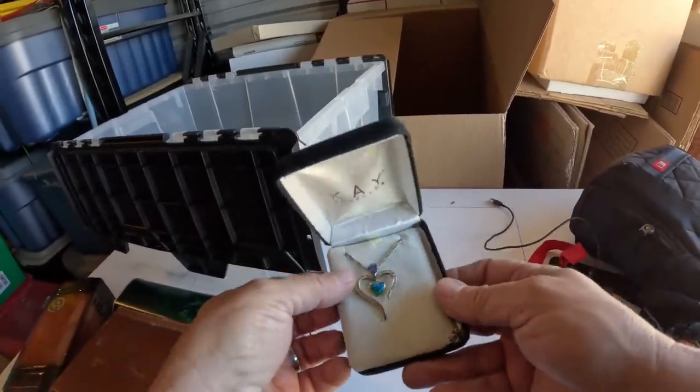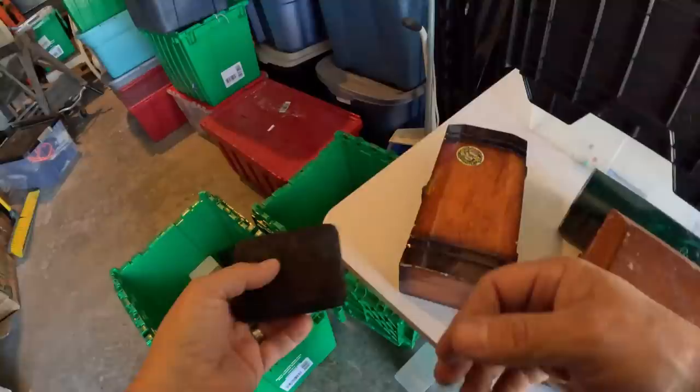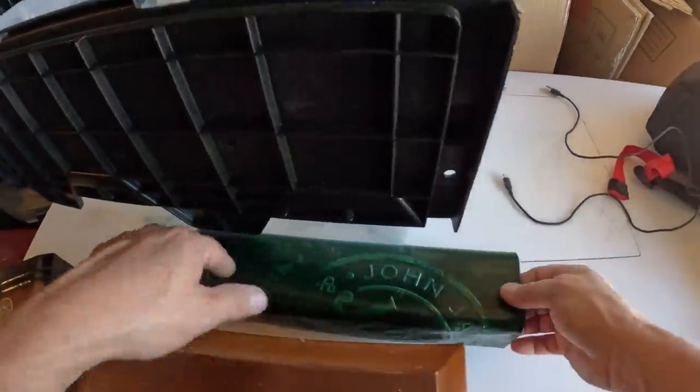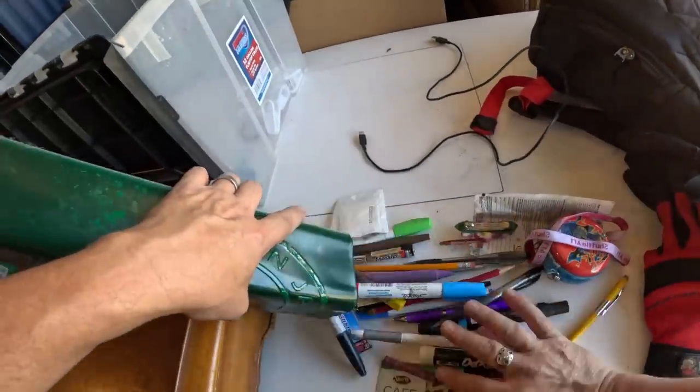As of when I'm making this video, I haven't checked all that jewelry found in the jewelry box, like when we first opened the locker. But you'll probably have seen it by now. What we found. If anything good, I don't know.